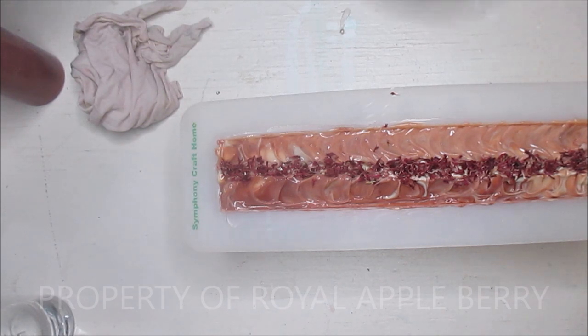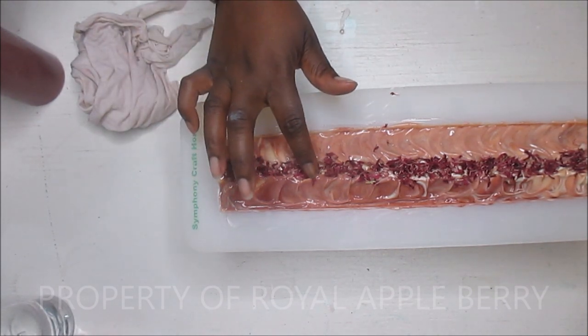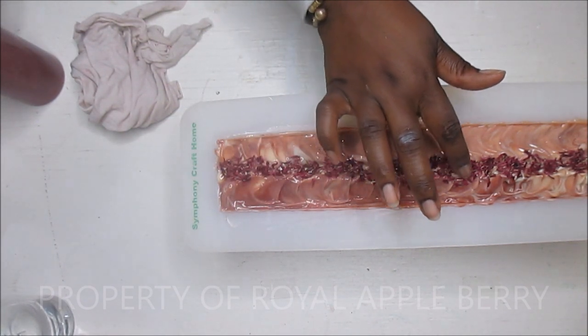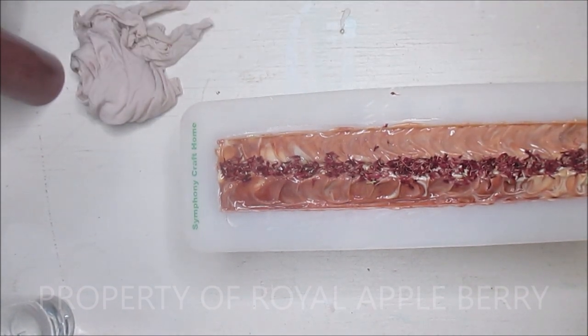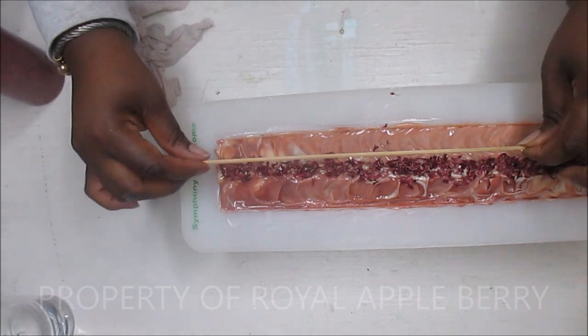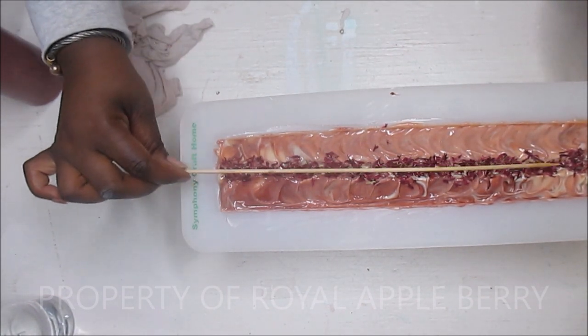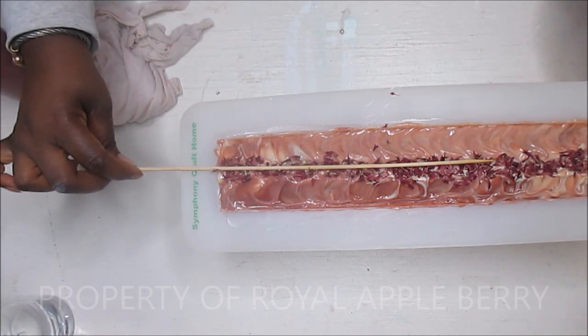So, I know I don't have on gloves. Don't do what I do, okay, guys? Don't do what I do. She's a professional. Well, you've been a professional. I shouldn't be doing that, but thank you, honey. So what I'm going to do now is just take this stick and roll those botanicals down in there because I don't want them all falling off.